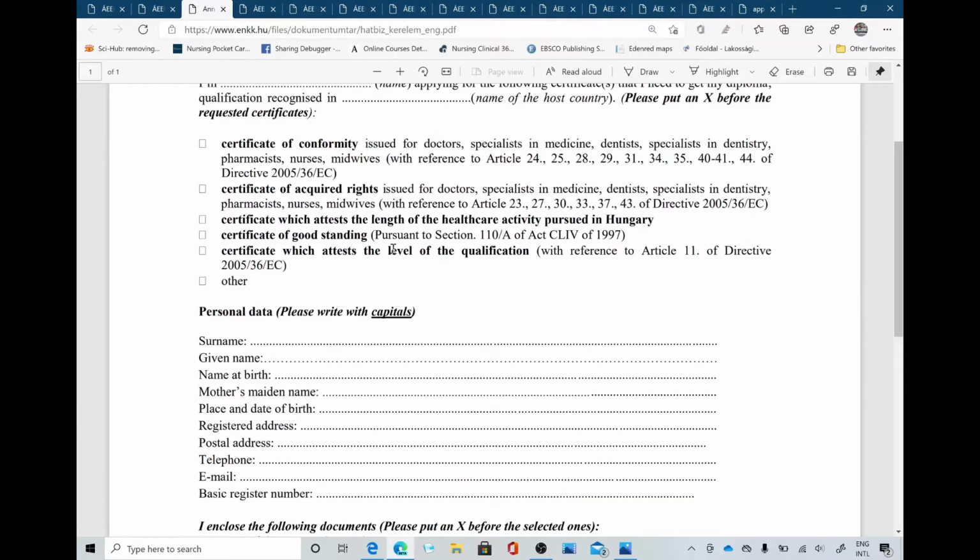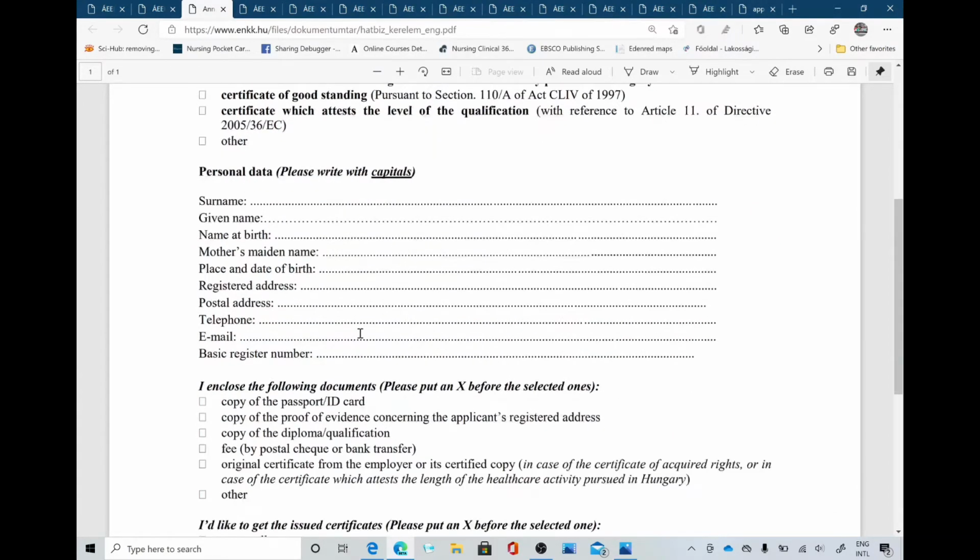Certificate which attests the level of qualification. This is, I think, specially used for physiotherapists who move abroad, because I have a friend who was moving to another European country, and the Ministry of Health was asking him for this type of certificate if he graduated in any European country and he doesn't want to take any licensing exams. Then this certificate was issued to him, and any other certificates are also available here.